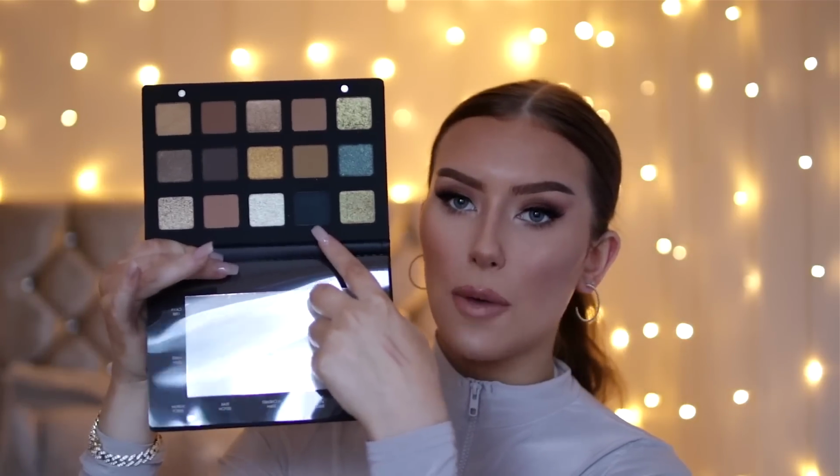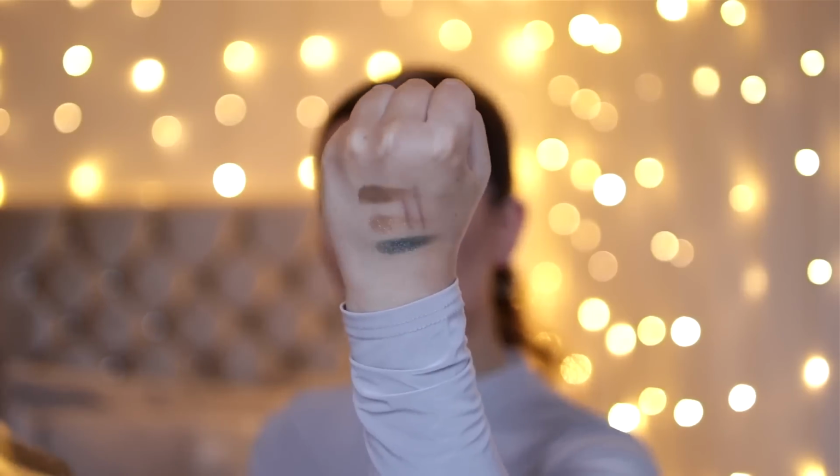And again, this darker shade at the top here. I feel like there's different formulas in here as well, because some are definitely more on the shimmer side, and then others feel like pressed glitters. The ones that look a bit more chunky in the pan feel more like a pressed glitter. So I'm so excited to use that. It's my new child. Yeah, I think that's, to be honest, what tipped the cart over the edge. I got to the checkout and I was like, where's all this money come from?